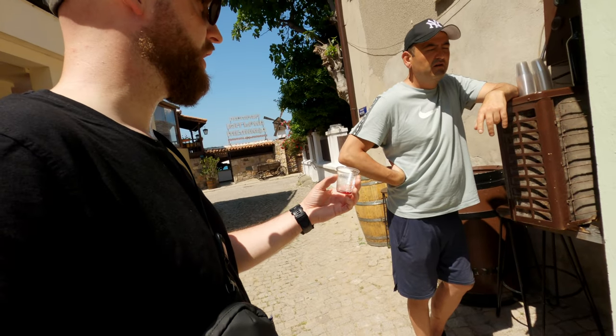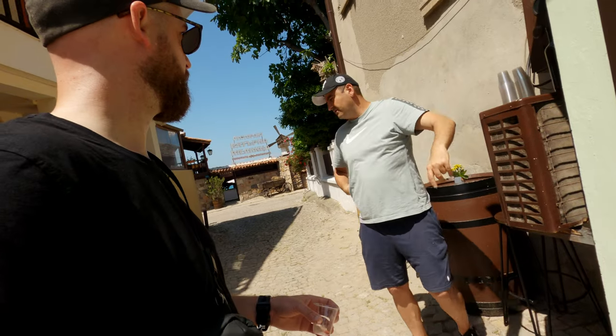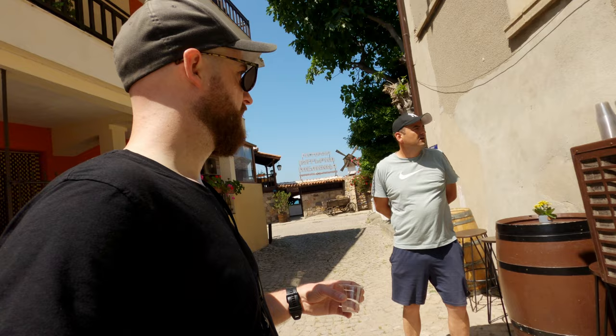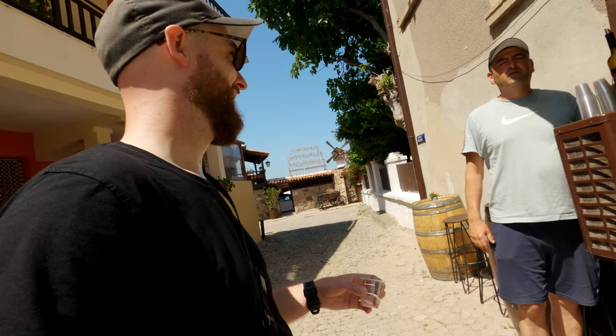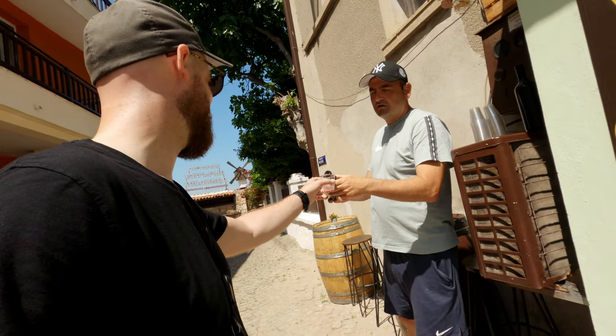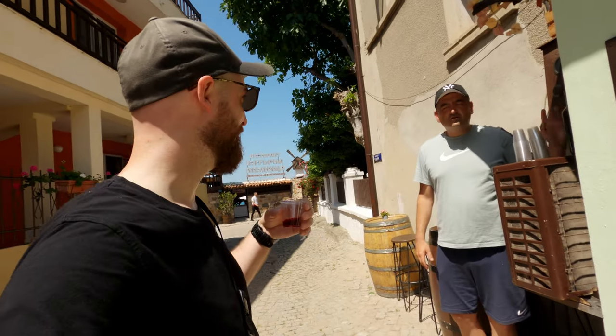The fig wine I really like, and it's something that you don't see often, eh? Yeah, this is something different. Yeah, the fig wine. And this is raspberry. Well, maybe one more and then that's enough. Because I just started my tour here of the village, you know. So I need to make a good video.